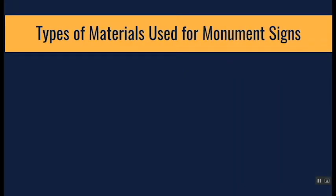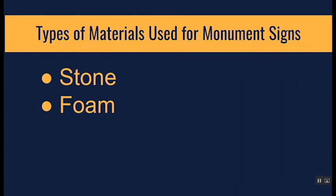What types of materials are used for monument signs? One type of material we see all the time is stone. Be it brick, be it stack stone, be it some other type of stone, it adds a nice look and a nice feel to it, and most customers would take a look at it and say, I'd like some stone on my sign. You can also go the foam route.